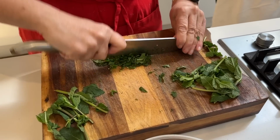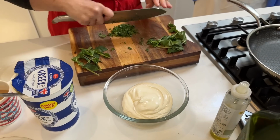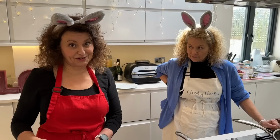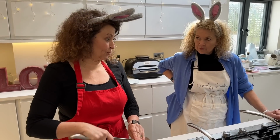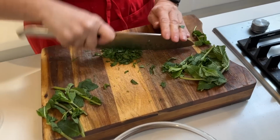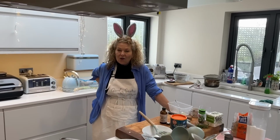So how much would you say dried mint in there? Two teaspoons of dried. Depends how long you've had your spices in the back of the cupboard. Check your spices, guys. I found a spice yesterday. It was 2014 in my cupboard. Because if you're using old spices, it will ruin your dish.